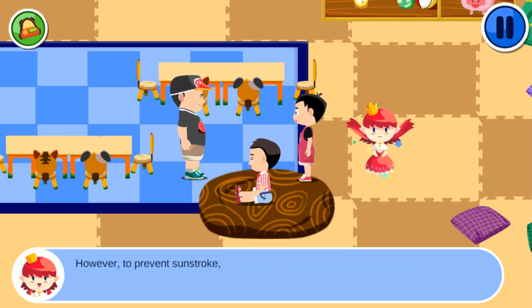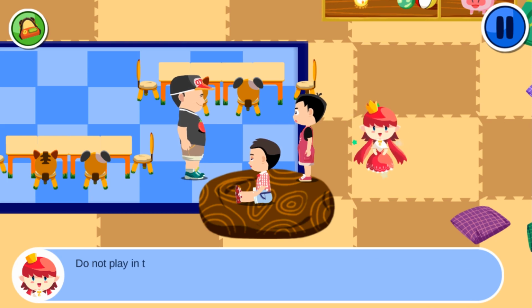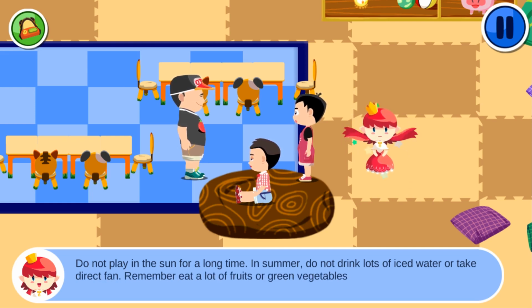However, to prevent sunstroke, remember to wear a hat or veil when going out in the sun. Do not play in the sun for a long time. In summer, do not drink lots of iced water or take direct fan. Remember, eat a lot of fruits or green vegetables.